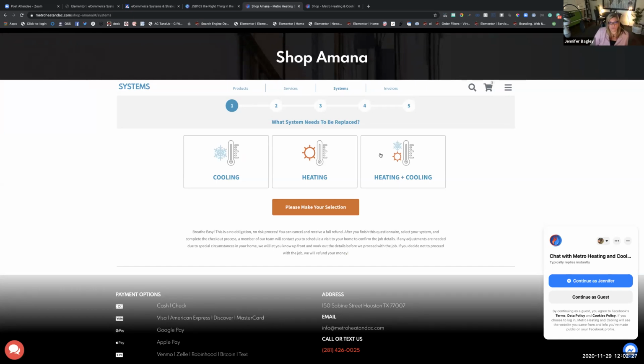If you want to be able to show pricing, not show pricing, if you want people to be able to check out, schedule a site visit, if you want them to be able to shop and pay, apply for financing, and so forth. But that gives you kind of an idea of the system.